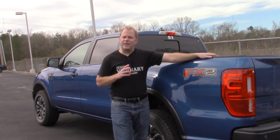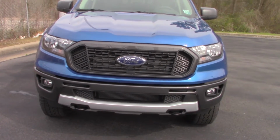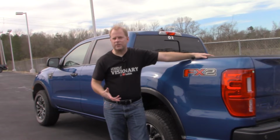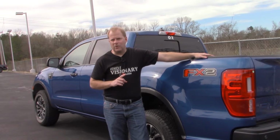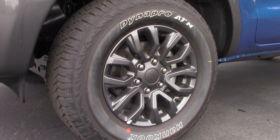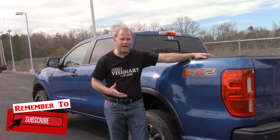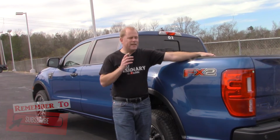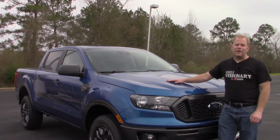I like the fact that this truck is larger than previous generations of Rangers, more of a mid-sized truck now, instead of a smaller truck like the Rangers used to be. And it is a little more narrow than the F-150, so there can be some advantages to that. If you're looking for a truck with the versatility and the ability to haul things and maybe tow something that's somewhat light, the max towing capacity of the Ranger is 3,500 pounds, this would be a very good option for you.